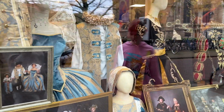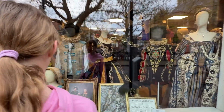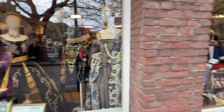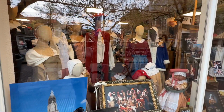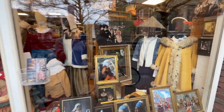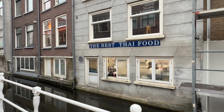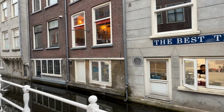We passed a storefront that looked like a time capsule. Behind the glass, mannequins stood proudly in traditional Dutch clothing, as if waiting for their carriage to the royal ball. It wasn't just a shop. It felt like we were peeking through a window into the 17th century.